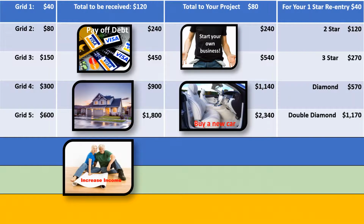They can come in with any amount of money that they want. Professional people like to flip houses. You can flip houses with this money. And you can fund yourself. So let's go ahead and take a look at these other grids so that you understand how they work.